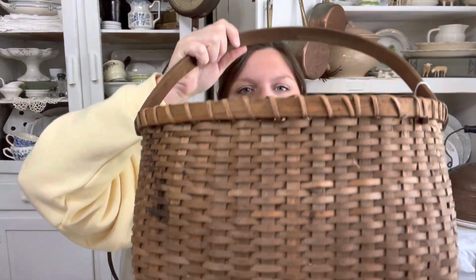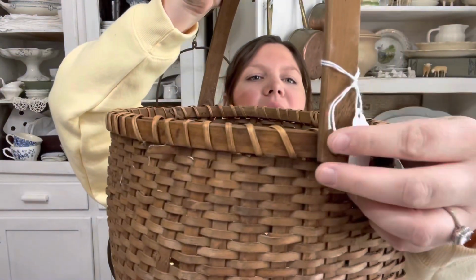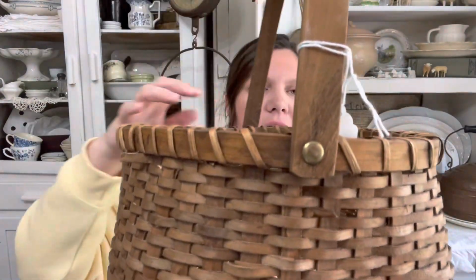And of course I found another basket, and I just really like the shape of it and I love the sides. I paid $4 for this basket. I like the little metal detailing on the handle.